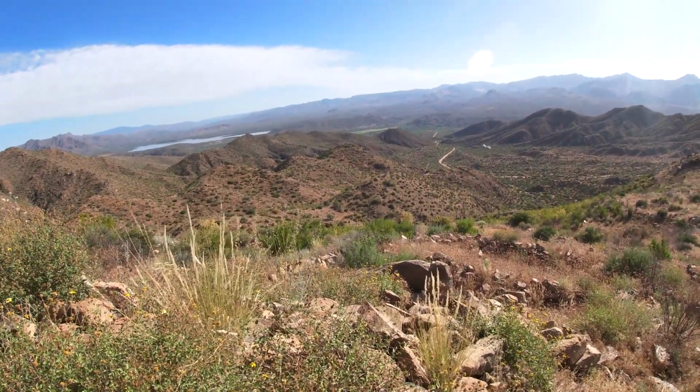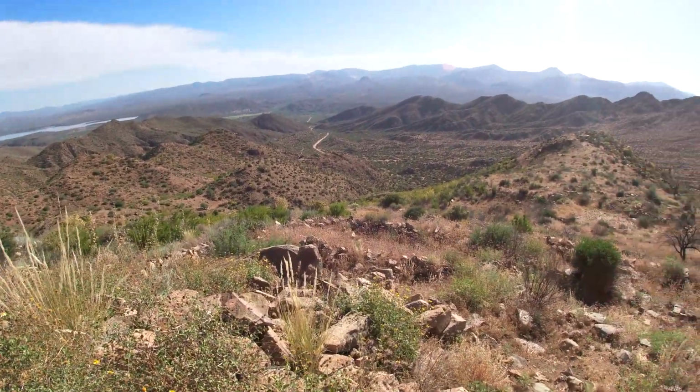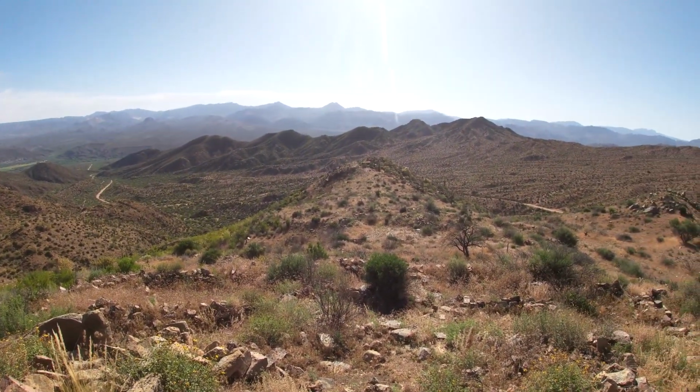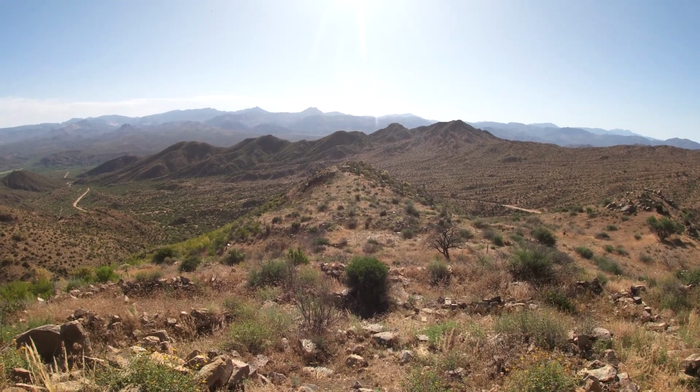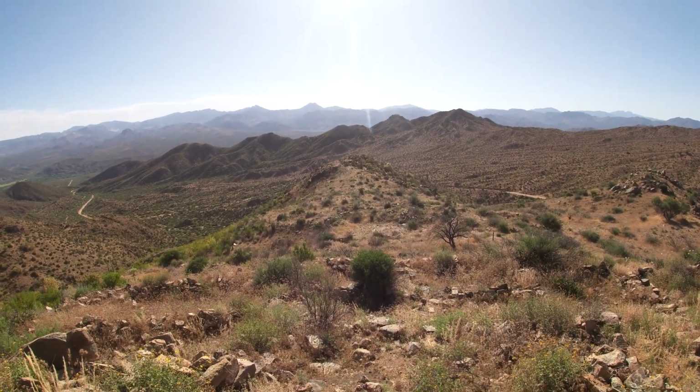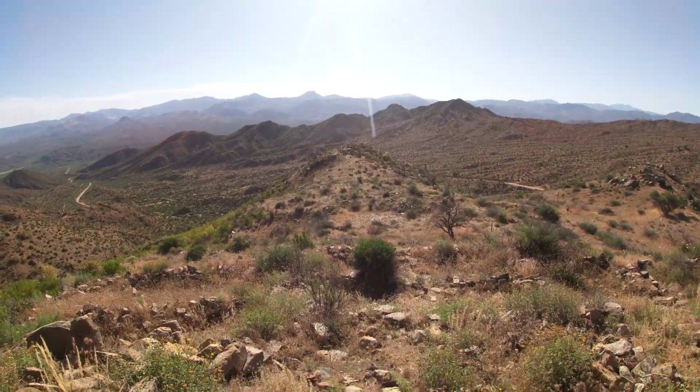That was, however, the Verde River. That was your lifeblood, your water source. And it would have ran down behind those mountains that the sun is peeking out over. That would be where Bartlett Lake is currently, also formed by the Verde River.